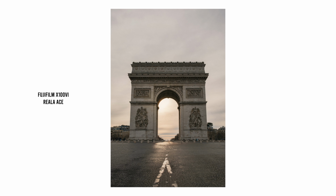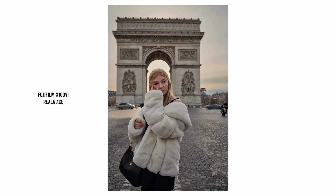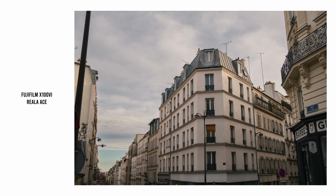But don't get me wrong, this is still a photo first camera for me. I just love the colors and rendering coming out of this camera for capturing my life and travels. And the X100VI feels mostly like a continuation of all the things I loved about the X100V in terms of the photos coming out of this camera.